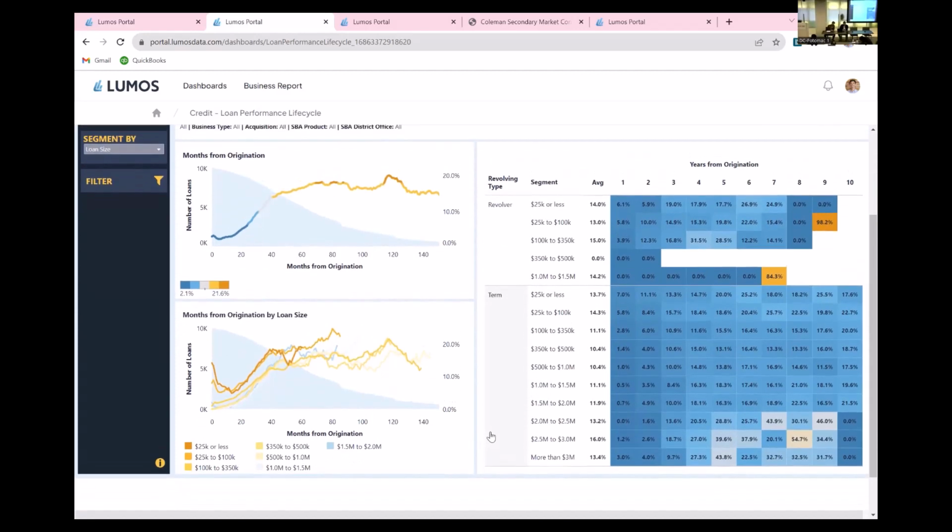So down here, you have these in the term loans. You can see from a total prepayment standpoint, those smaller dollar loans, just looking at the 100,000 to 350,000 bucket, year one, 2.8% total prepayment, compared to the $1.5 to $2 million bucket, 0.7%. So really, you can start digging into and seeing how loans perform over time in different buckets.